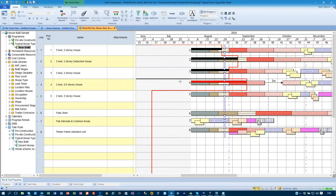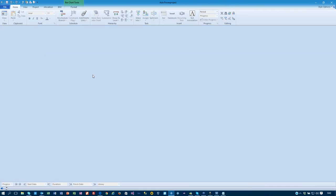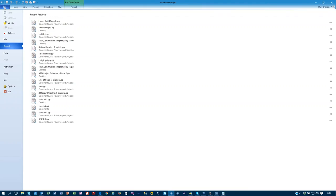Okay, so that's Site Progress. Very simple to use. It's the kind of thing that we have a simple 10-minute demo video when you purchase that shows you how it works. So if I close down my projects there, the one final thing that we're going to show you now is producing S-curve, progress S-curve reports in Power Project.